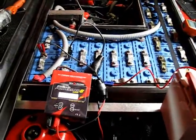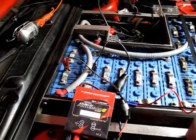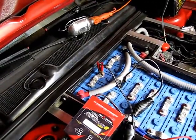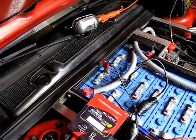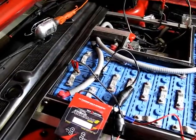So I'm going to go through and bring up all of these other cells. The rest of them were closer to 1 volt. They were like 0.9 to 1.05 or something out of the 7.